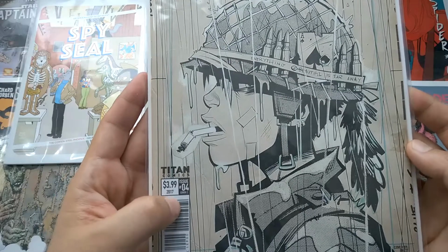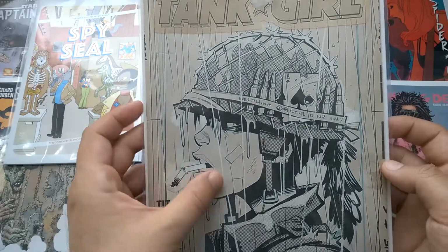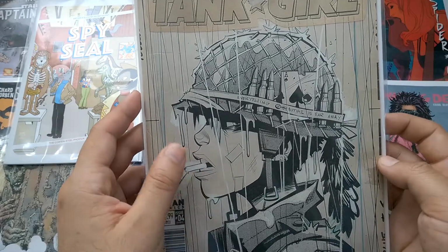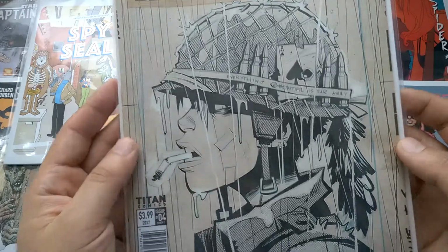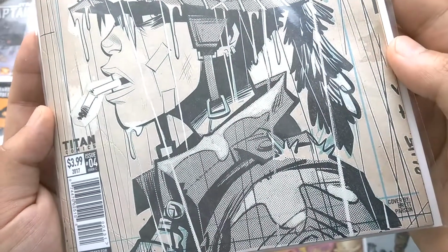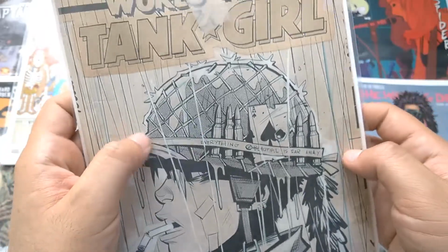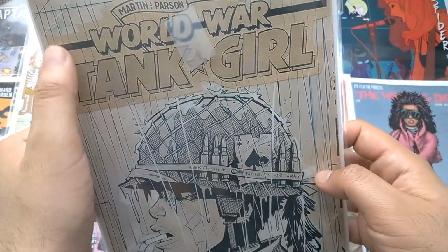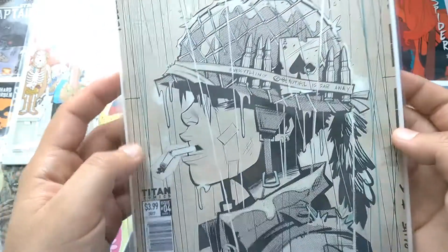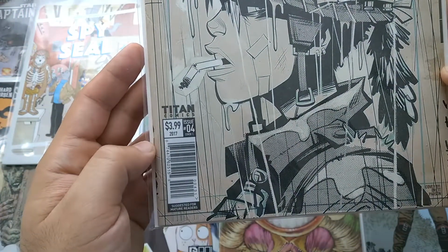So this is cover C, which is a variant, and it's also a riff on issue number 1. This is like the sketch cover version. You can see the detail, the blue pencil, you can see the paste-ups, and the cover, how it was pasted in place. So, very cool variation of a sketch cover.